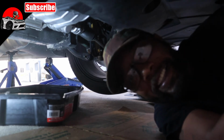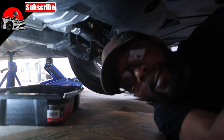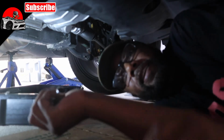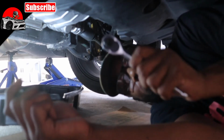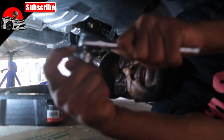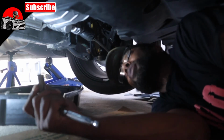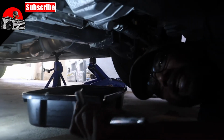So, let's drain this oil. For the drain plug, you're gonna need a 13 millimeter socket. So, I got that. Got my handy dandy ratchet. Drop that in there, and let's get busy. Move y'all a little bit closer. Don't want you to get no oil splashed in your eyes.